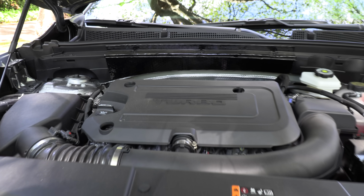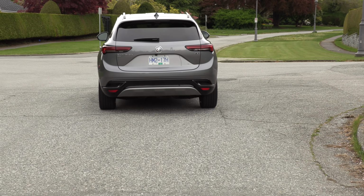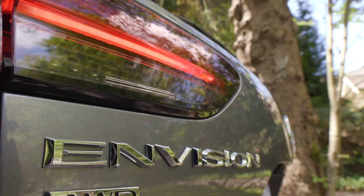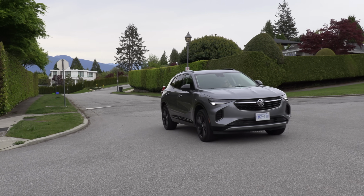A 2-liter turbocharged 4-cylinder engine with a 9-speed automatic transmission. It has 228 horsepower and 258 pound-feet of torque. In Canada, front-wheel drive comes standard on the base model. All other trims are all-wheel drive, but in the US, every trim gets front-wheel drive and all-wheel drive.